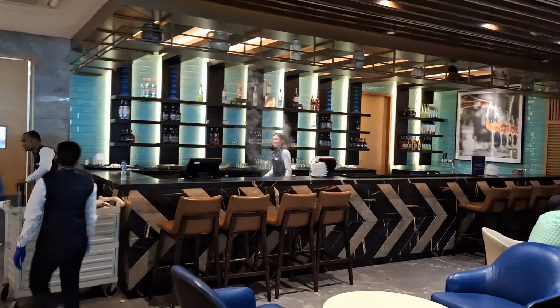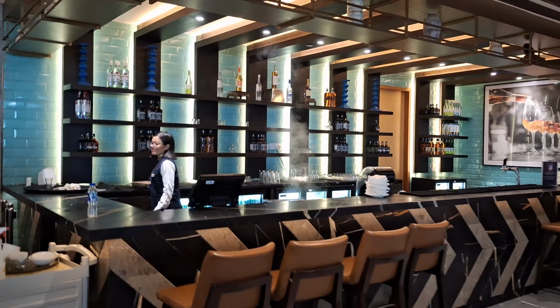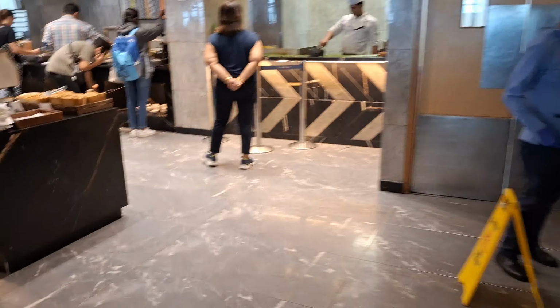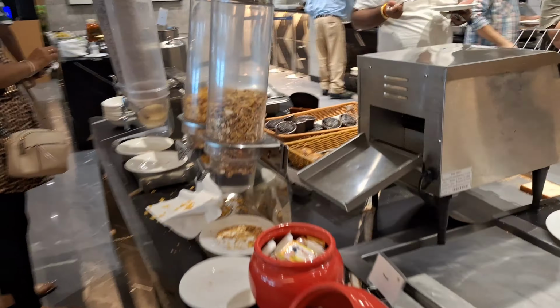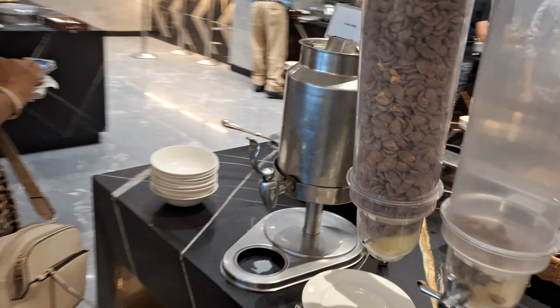Other than the alcohol, there were cold drinks, coffee, tea, all of those things still available at the lounge itself, and basically it wasn't that crowded in the morning, so we didn't have any issues in getting in or finding a place to sit.